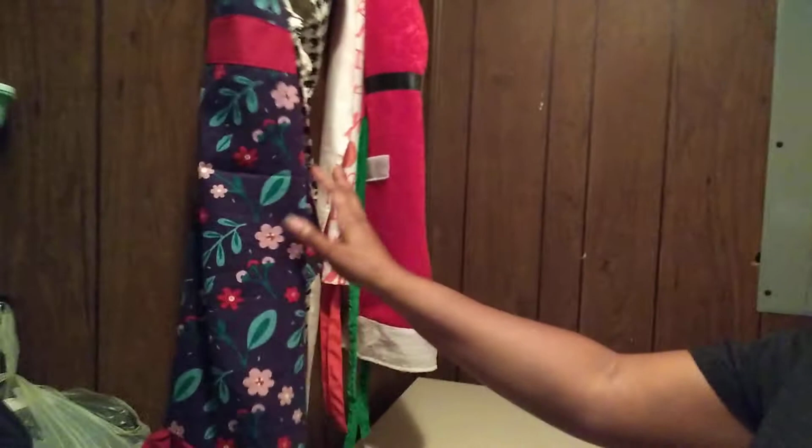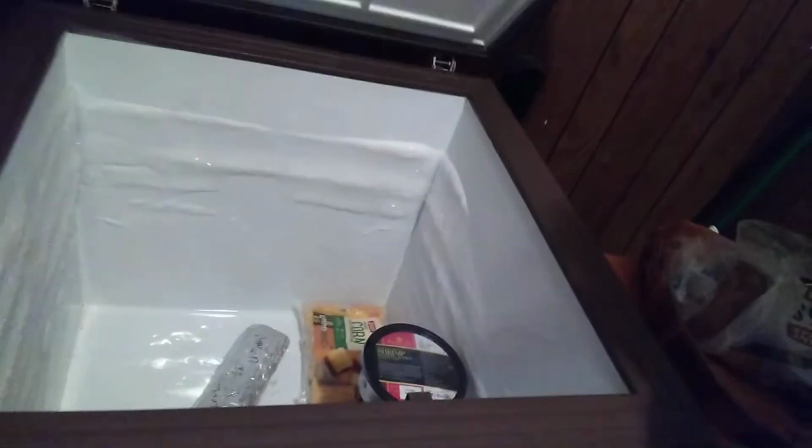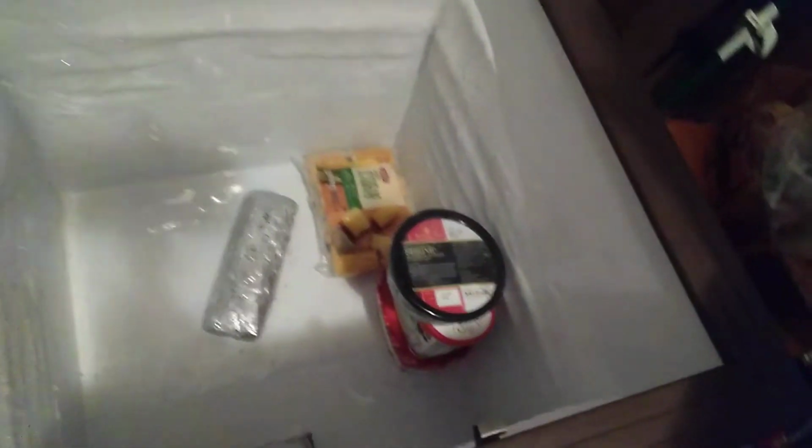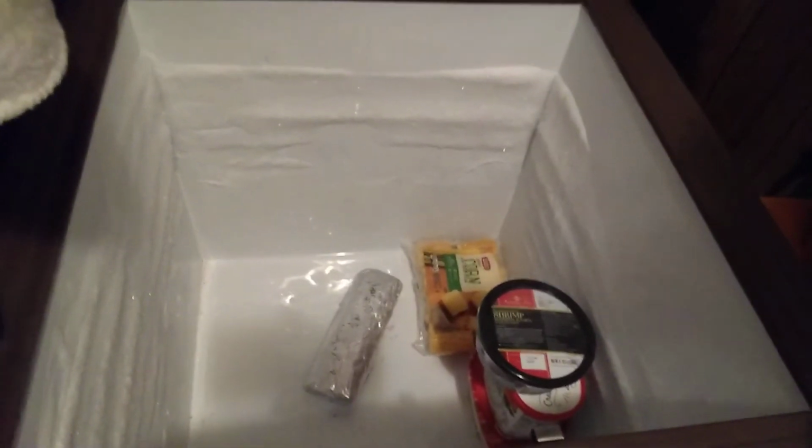This is my little collection of aprons. And here is my deep freezer. And let's open it up. It's barren. It's barren. There's just a few things in there, but that's because I took everything out, and I'm going to show you what I have, and then I got to put it all back. So let's get to that.